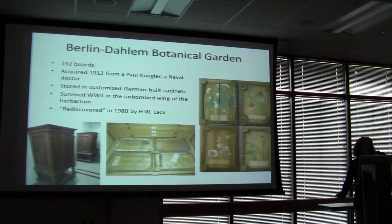The museum associated with the Berlin Dahlem Botanical Garden has the largest known collection, and these were found or rediscovered in 1980 by the then director when he opens up these 2 mysterious cabinets in the corner of the herbarium in the one wing to have escaped bombing during World War II. And lo and behold, pulling open a drawer, he finds these boards arranged 4 to a drawer in a specially designed German-made cabinet. In total, there's 152 boards in this collection, and based on the records of the museum, we know that they were acquired in 1912 by a naval physician, Paul Kubler.